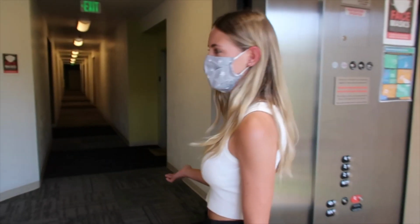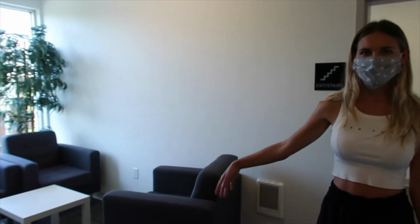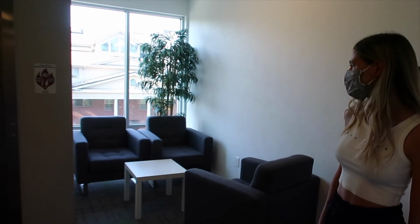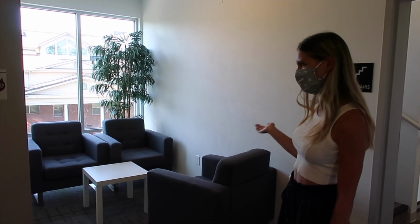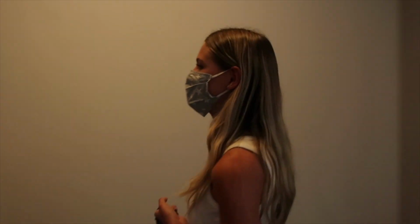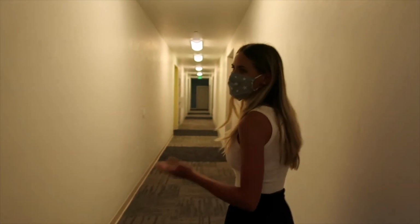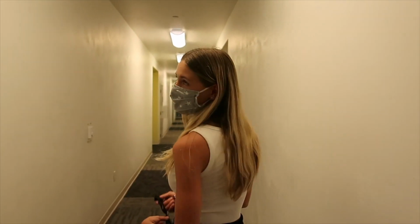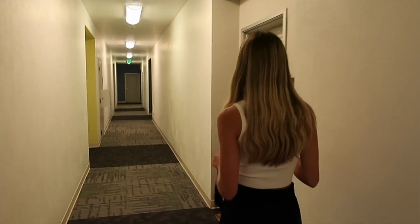Our beautiful floor. Every single floor has a little common area, which is really nice if you ever just want to get a change of scenery and study there. And all of the floors have something different. So ours has this little seating area. There's a different one that has a desk and everything, very nice. This place has 1 bedroom, 2 bedroom, and 3 bedroom apartments. All of my friends conveniently lived on my hall, so it was very easy to hang out, and it honestly worked out great for all of us.